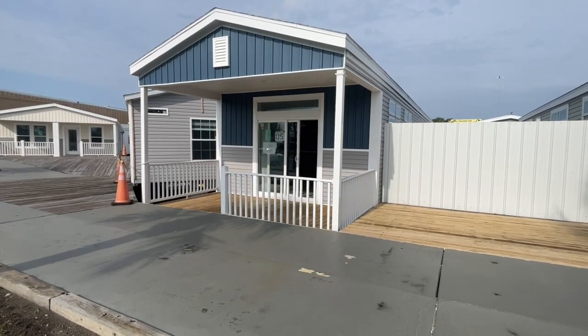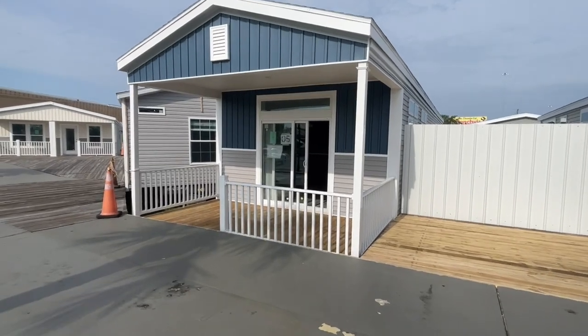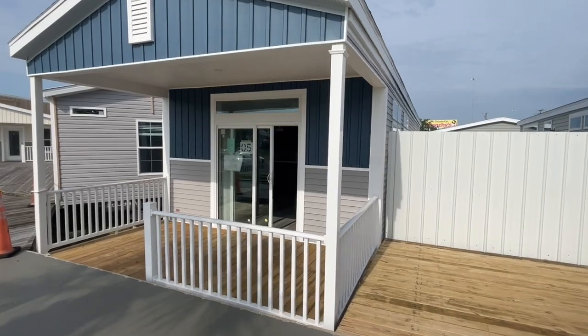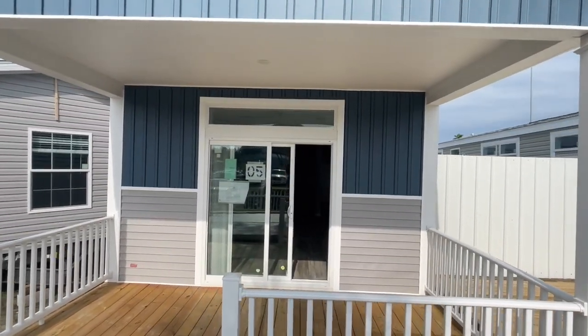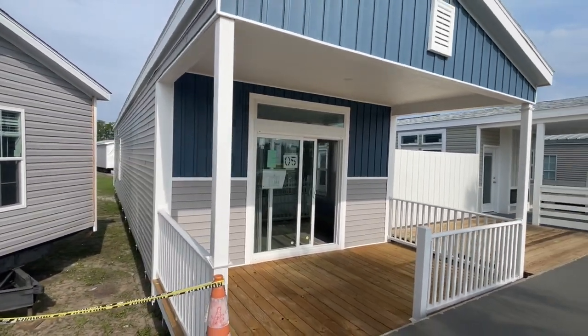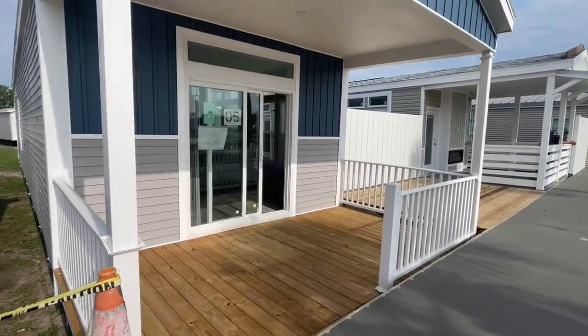Mobile Home Diva, and in today's video, we are going to be touring this home out here at Palm Harbor. This is the Waverly II, you guys. Super cute, two bedroom, one bath. Super excited to show you all of the houses here at Palm Harbor Homes. It's my first time visiting a Palm Harbor home, and I'm so excited.